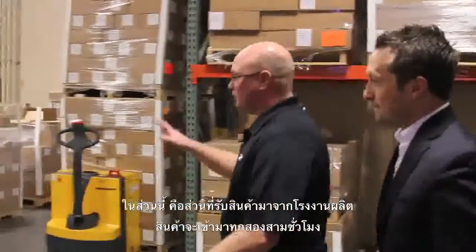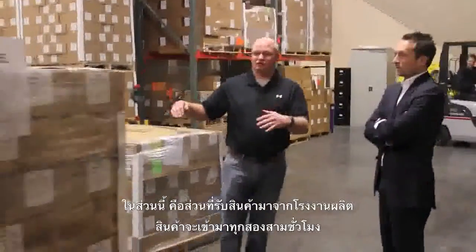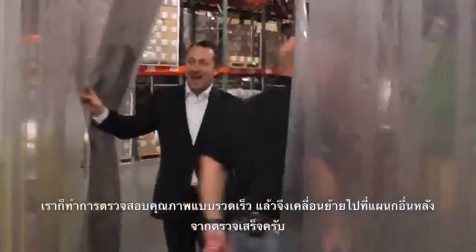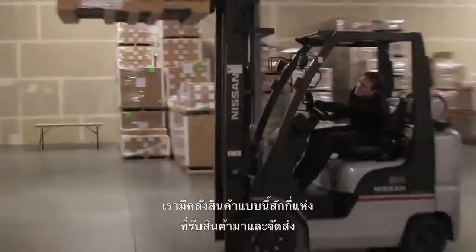Okay, so in this part of the warehouse is where the incoming freight comes from our manufacturer. So every few hours the manufacturer delivers the product here. We do a quick QA check and then we move it over to the other side of the warehouse once it's all been checked out. All right, how many warehouses do we have like this that are receiving and shipping product out? We have 21 warehouses around the world.